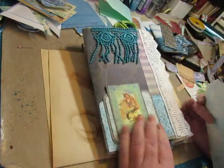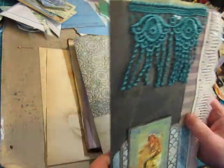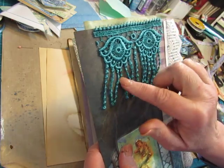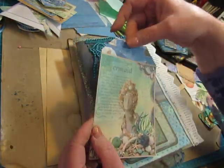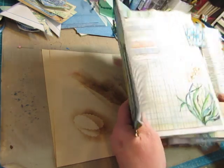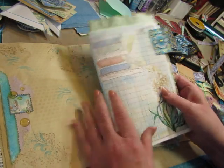So you've seen this pocket. We did this in a video, and I added this lace to the top. It kept wanting to bounce up. It was bent, and it kept wanting to bounce up, so I just glued those little pieces down. And there's that tag, so I'll probably add some lace or something to the top of that. Just gonna set these aside and see what I need to do.